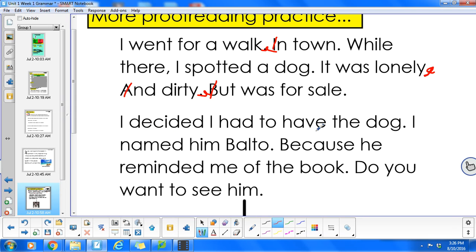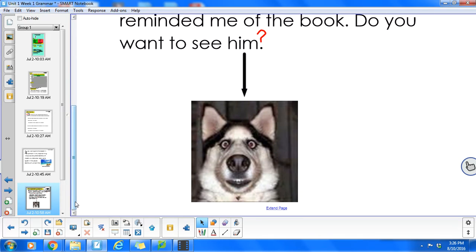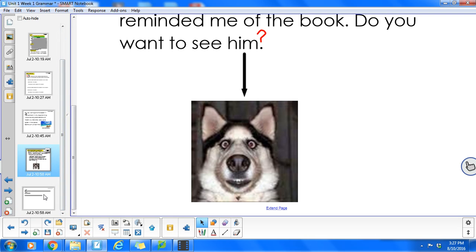I decided I had to have the dog. I named him Balto because he reminded me of the book. Well, we're going to make what's called a complex sentence here. We're going to take out this period and do a little b. I named him Balto because he reminded me of the book. Do you want to see him? That's a question mark. Are you ready to see Balto? He looks a little surprised, huh? Try the pages in your packet, and if you have any questions, come and see me.